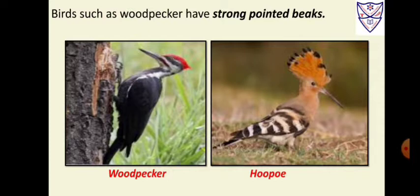Hoopoe and woodpecker are the birds which have strong and pointed beaks. Why do they have this kind of beak? Because this kind of beak helps them to poke holes into hard tree trunks. Here in this picture also we can see that a woodpecker is sitting on a tree and poking into the hard tree trunk, and after putting the holes inside, they pull out the insects from the holes. That's why they need strong pointed beaks.